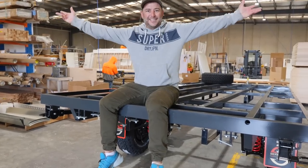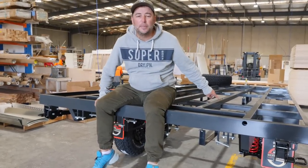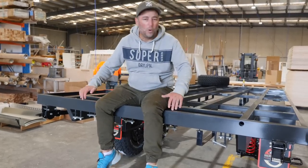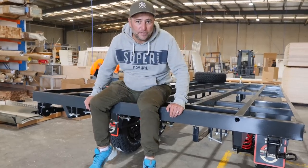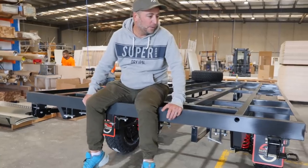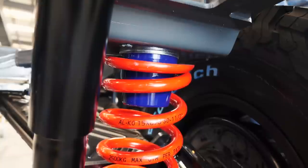So here it is. The chassis is made by Silverline Chassis with an ALKO suspension on it. It's an 18.6 caravan, and that's the size we decided to go with. This is how it rolls into the factory and goes through a production line, and we're going to watch this baby get built from the chassis up and roll out the other side.